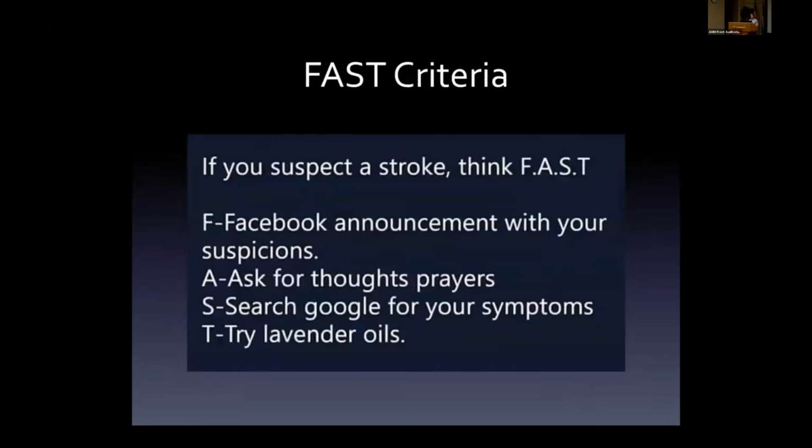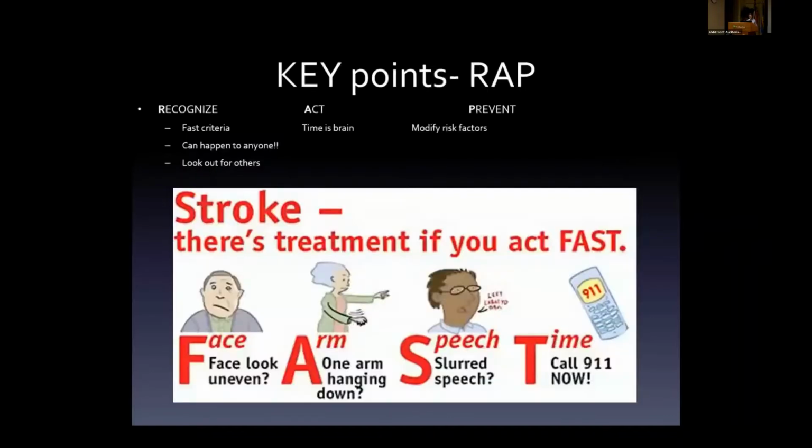So this is the FAST criteria. I'm sure you guys have all read this. This is the millennial FAST criteria. I thought you guys needed to laugh. Lavender oils are wonderful, but I don't think that they will help you with your stroke.